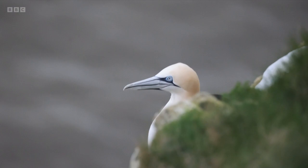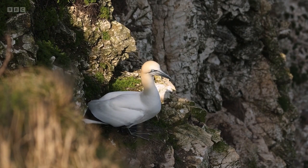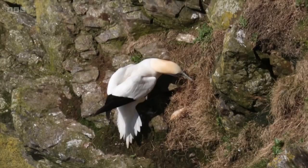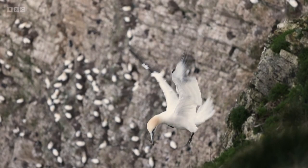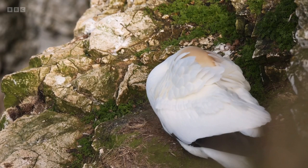A gannet, and they don't do cosy. Perched on the cliff face, this is life on the edge. He's got work to do, grabbing grass and other scraps of vegetation, even collecting seaweed, to build a nest which will withstand the punishing wind and rain which regularly lashes the cliff. Job done, he settles down for a well-earned rest.